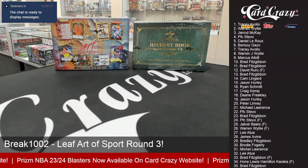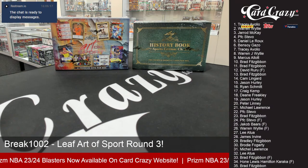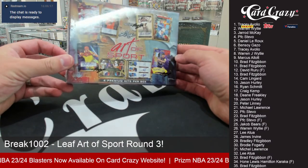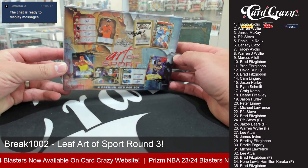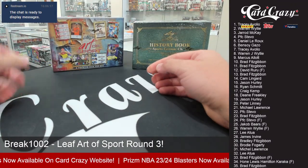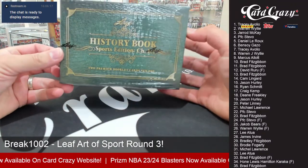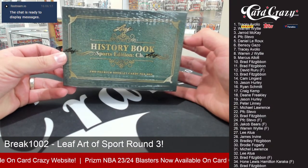Right, what's this round? Three. Good box in. I've had two decent boxes so far. Haven't hit our triple or quad auto just yet. Very nice to have one. And this one here is the History Book Sports Edition, brand new as of this morning for us.